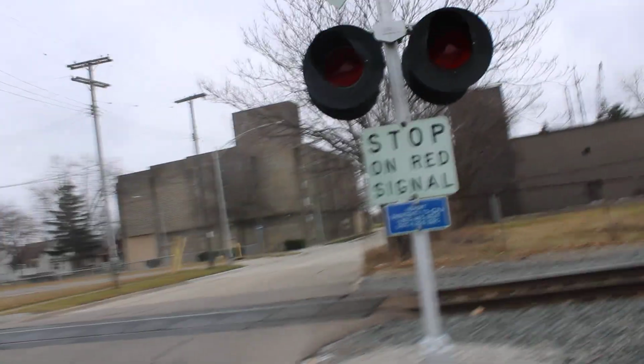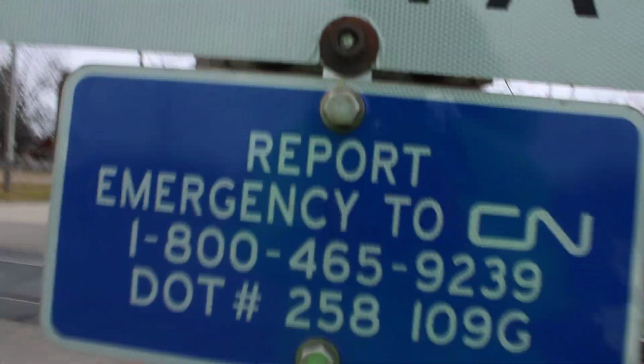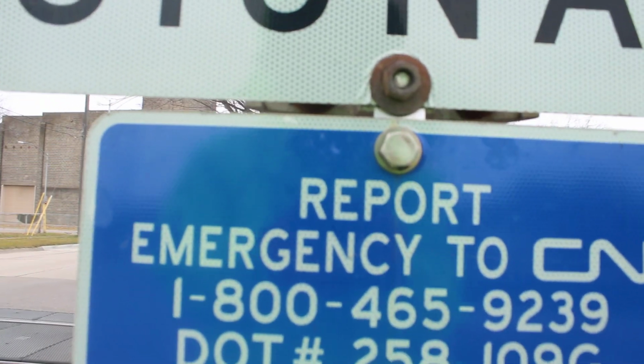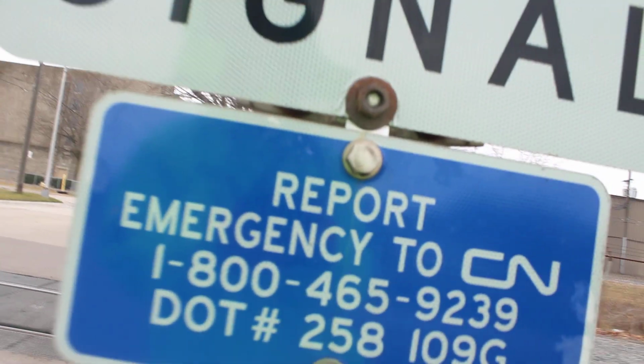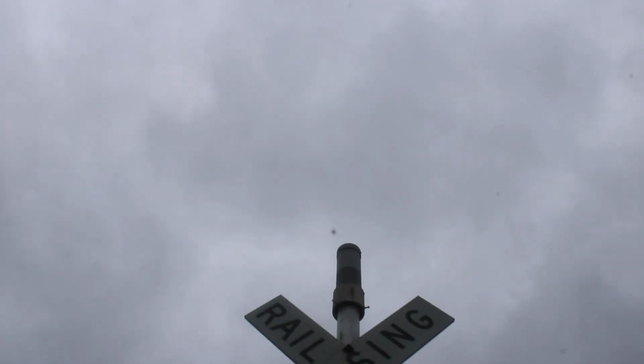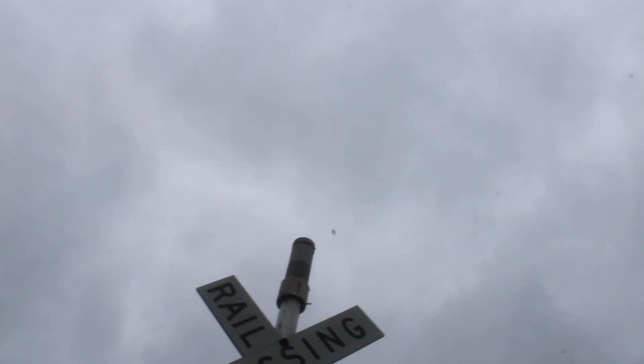For signal number 4, this has a WRS base. Here's the emergency information. The DOT number is 258109G. And for the lights, you got two pairs of Satran dialight LEDs on a Satran light bracket. And for the bell, this has the original Satran Type 3 electronic bell, replacing an old General Signals Type 1 in the past.